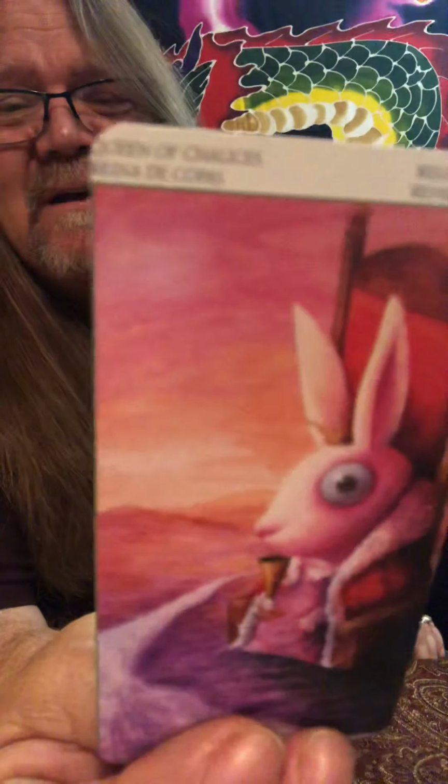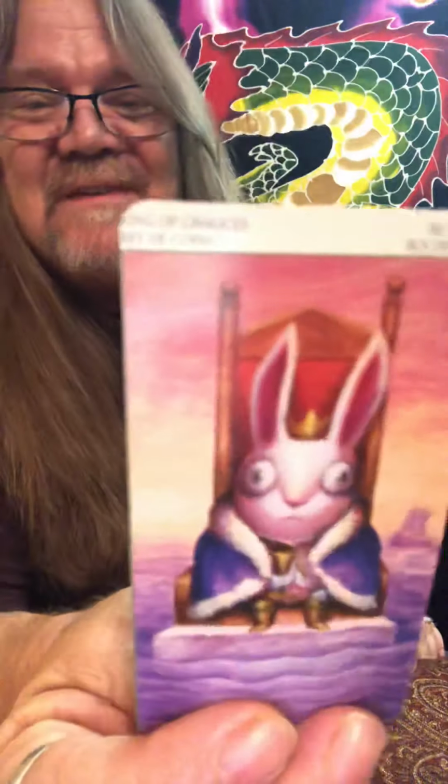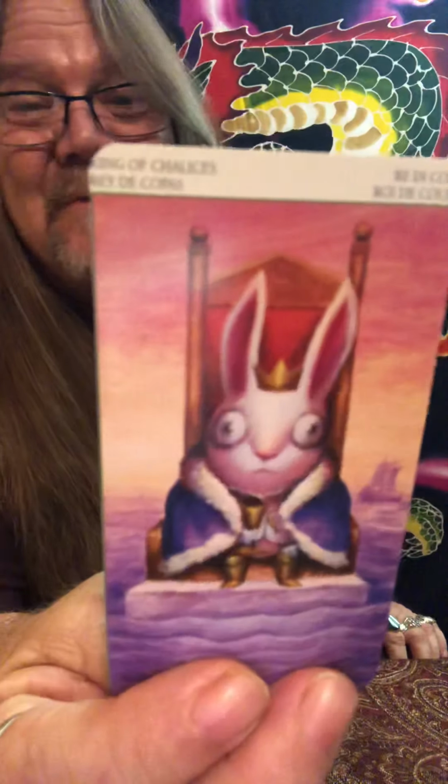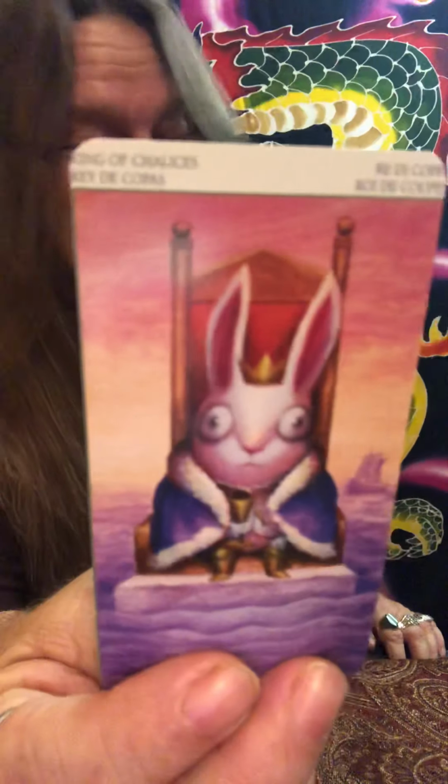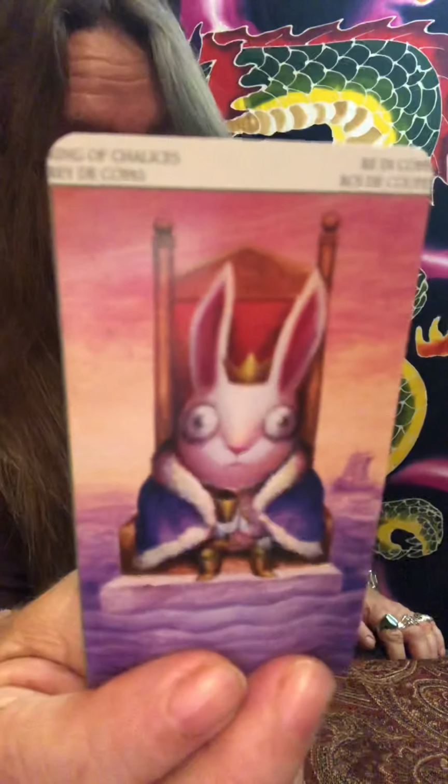The Knight of Cups, I mean, that cat right there that bunny's riding on, I don't know, man. The old lover right there, you know him. The Queen of Cups holding that cup dearly to her heart. And the old King of Cups definitely not really paying a whole lot of attention to that little cup right there. And his throne is definitely up out of that ocean of emotion.